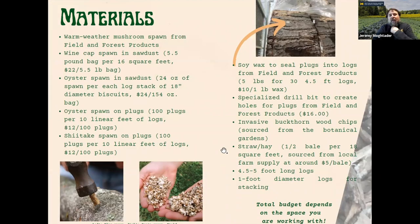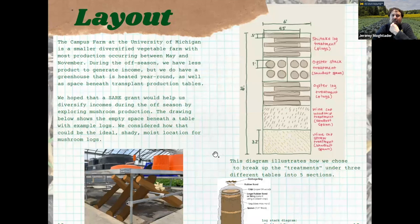They wanted to try out a few different kinds of mushrooms. We didn't know which ones would work best, so we tried three different types in a couple of different production schemes. We used a wine cap or composter mushroom, which can grow in sawdust or wood chips that we had on site from chipping up some invasives like buckthorn. But we also tried oysters in a stacked totem system, like you can see at the bottom of my screen. And then we tried shiitakes in plugs.